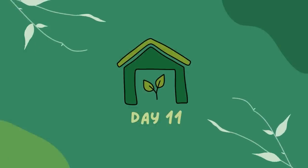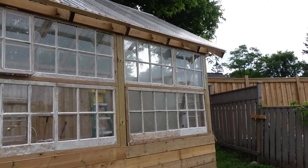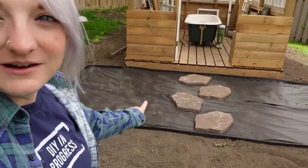Good morning, DIY friends. It has been a minute. A few things have happened since the last greenhouse video. Jeff and I are still working at the windows. Every night that he gets home from work, we'll put up one more window. But in that meantime, I did finish a little bit in the front here. So let me show you.